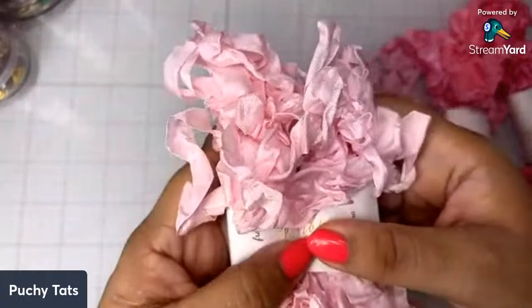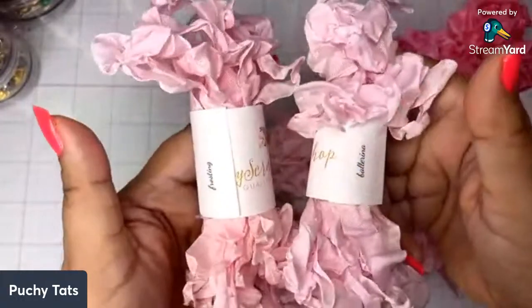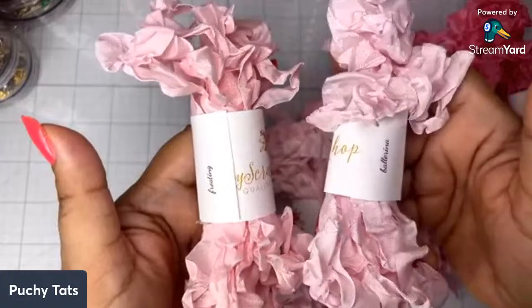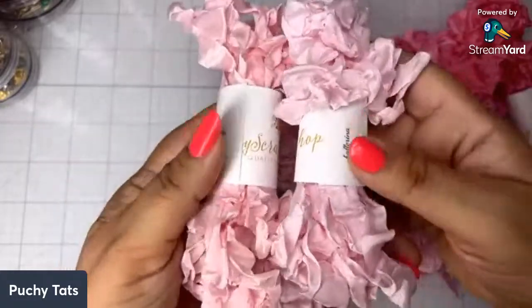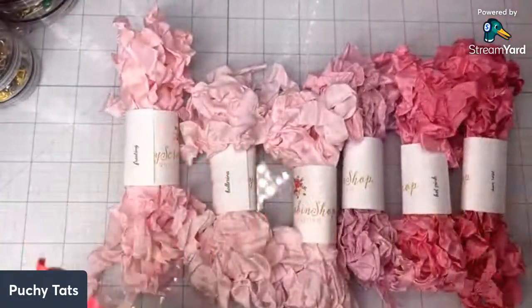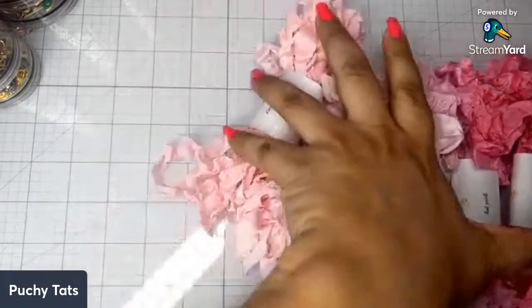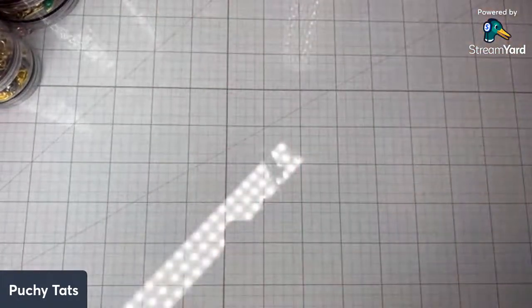So you see, it's a little bit brighter. You can't really tell too much on camera, but you can see it in person. This one is a lot lighter. Has more white to it. Okay. So those are all the seam bindings. I spent a total of $40, I think, altogether with shipping and everything.